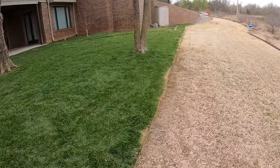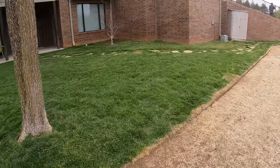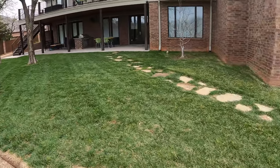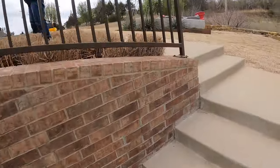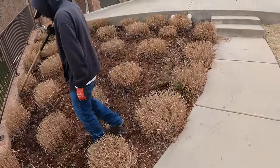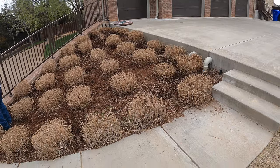It's like one of the only fescue yards that survives around here. But, yeah, mowed on 3 inches. Looks real good. But like I said, Hector's up here. He's gonna be mulching this. And as you can see, he got all this cleaned up. So we are moving and grooving. Let's keep going.